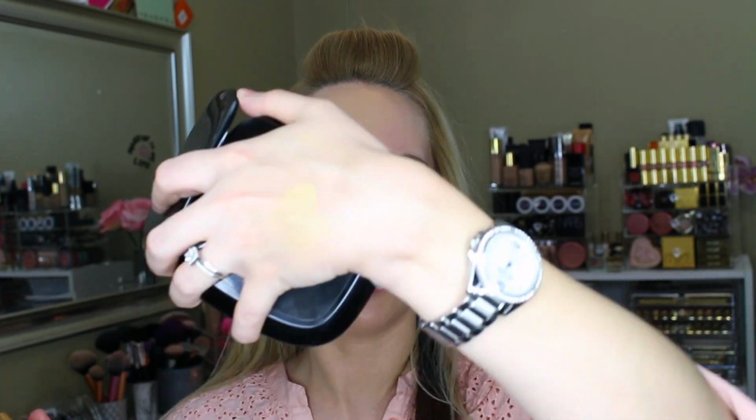So I'm just going to take what's left on the back of my hand, and because this brush is so large, I'm just going to use that to dab the kind of hard to reach areas, just so you can really see the coverage and the ability. So that's the finished face with the Foundcealer. Zoom in so you can see a little bit better.